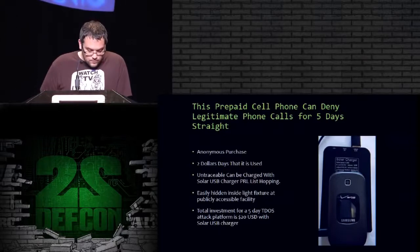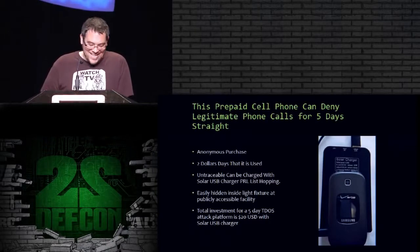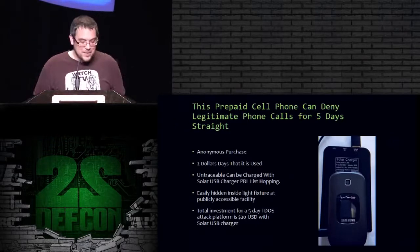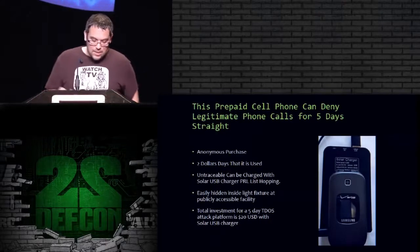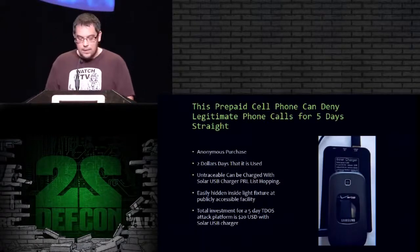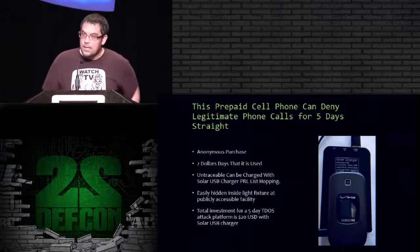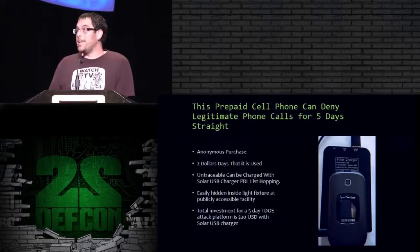Like I said, these are anonymous purchases. They wouldn't let me buy more than 2 of them a day for some reason. I don't know if they called and that was a North Dakota only thing. But they were basically untraceable. And I just love the idea of the PRL hopping. It was something that when I finally perfected it, by pulling it down and then jumping through random towers, it's very good. Or you can do tower locking.